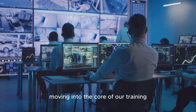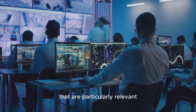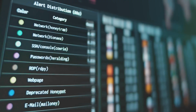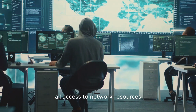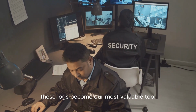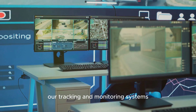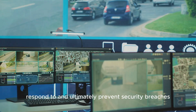Moving into the core of our training, we'll be focusing on 3 key PCI DSS requirements that are particularly relevant to your roles within the Security Operations Center: requirements 10, 11, and 12. Requirement 10 emphasizes the critical need to track and monitor all access to network resources and cardholder data. This means keeping a watchful eye on who is accessing what, when, and from where. In the event of a security breach, these logs become our most valuable tool for investigation and analysis. The more comprehensive our tracking and monitoring systems, the better equipped we are to detect, respond to, and ultimately prevent security breaches.